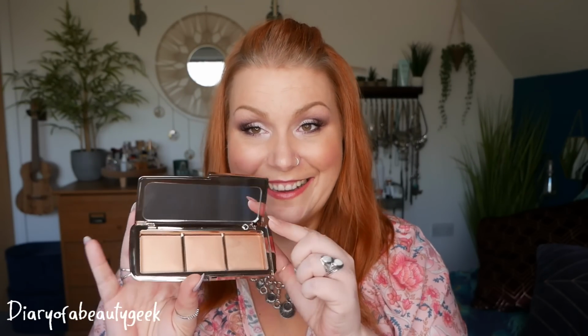They are expensive. You're talking £50–60 for a bronzer. This little palette here, which I'll show you, is £62 I think. So, you know, it is pricey, but it was a proper treat, and oh my gosh, I absolutely loved what I bought. But yeah, I do really like it. So when I saw this, oh, I'm going to have to get it.